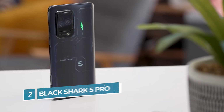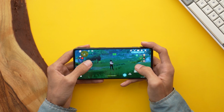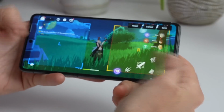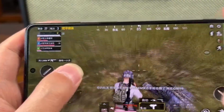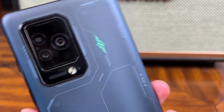Number 2. Black Shark 5 Pro. For gaming, the Xiaomi Black Shark 5 Pro is a champ. It has a top-end processor, useful gaming mode, and retractable triggers that will deliver a huge edge in competitive games. However, its rough edges emerge when you try to use it as an everyday mobile. Battery life is disappointing, it overheats frequently, and the cameras are nothing to write home about either.